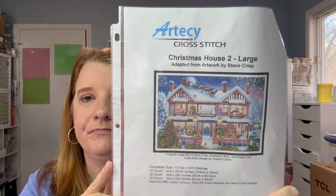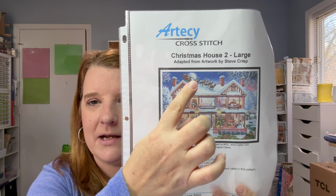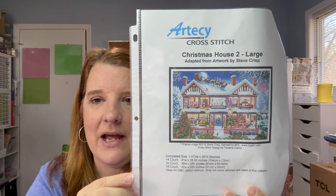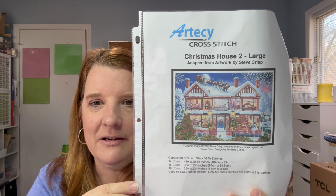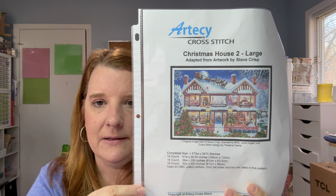Then the next one is Christmas House 2. I am doing the SAL with Slow Yogi Stitch. This is what it'll look like when I am finished. I was doing the left-hand corner, and then I moved over to the Santa Claus. So now I have the face of a Santa, which is exciting. I started this in November of this year.